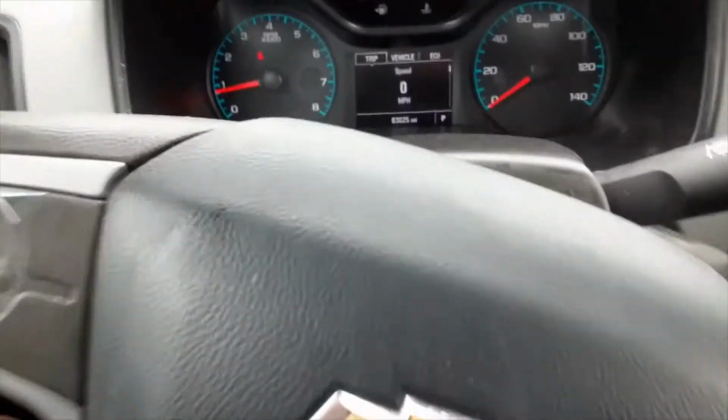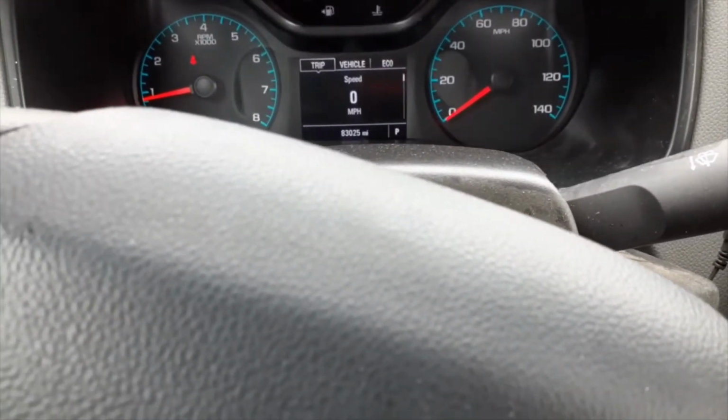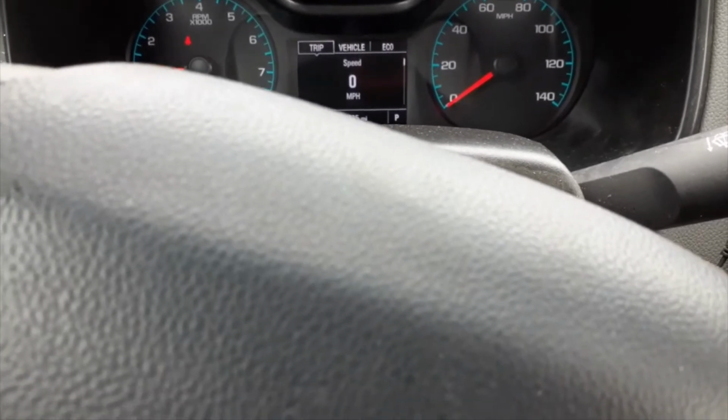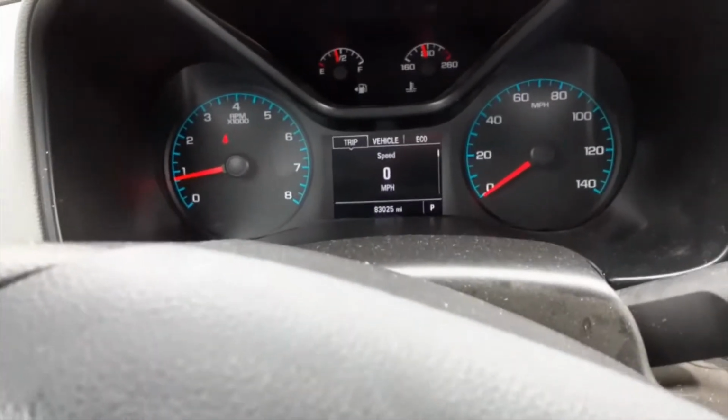So I'm gonna go get this jack and the jack stands, and then we're gonna pop it up and see what's going on with it. All right, guys, stay tuned. All right, guys, I got the jack and the jack stands out, but before I jack it up, we gotta remove that spare tire right there.